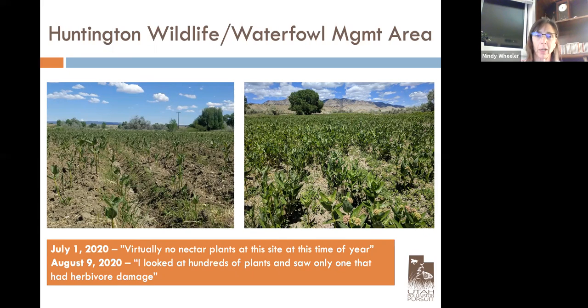But however, according to the notes from the volunteer, there were really no nectar plants as of July even. And in August, he looked at a whole bunch of plants and really saw only one that had herbivore damage. Again, this really helps us understand maybe what some of the issue is in terms of where the monarchs are and where they are not.